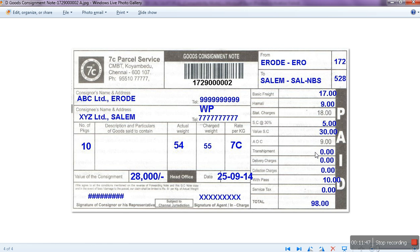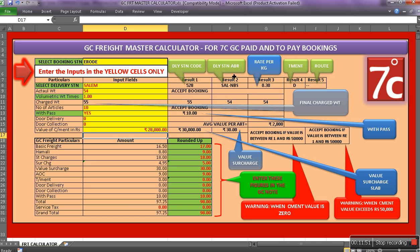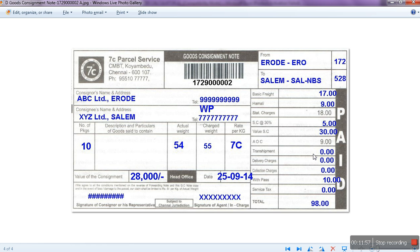Since it's a direct dispatch, if you look at the module here, E-Road to Salem shows a direct dispatch, there is no transshipment. Therefore, transshipment charges are not applied, it is shown as 0. There is no door delivery, there is no door collection, and therefore all these three figures are shown as 0. Since the amount is less than 750 rupees, there will be no service tax, and therefore service tax has been made as 0, totaling to 98 rupees.